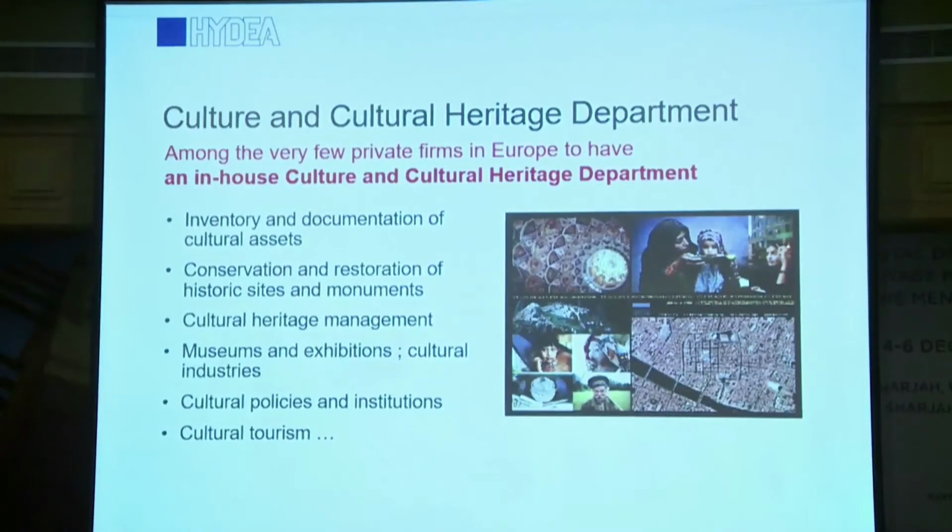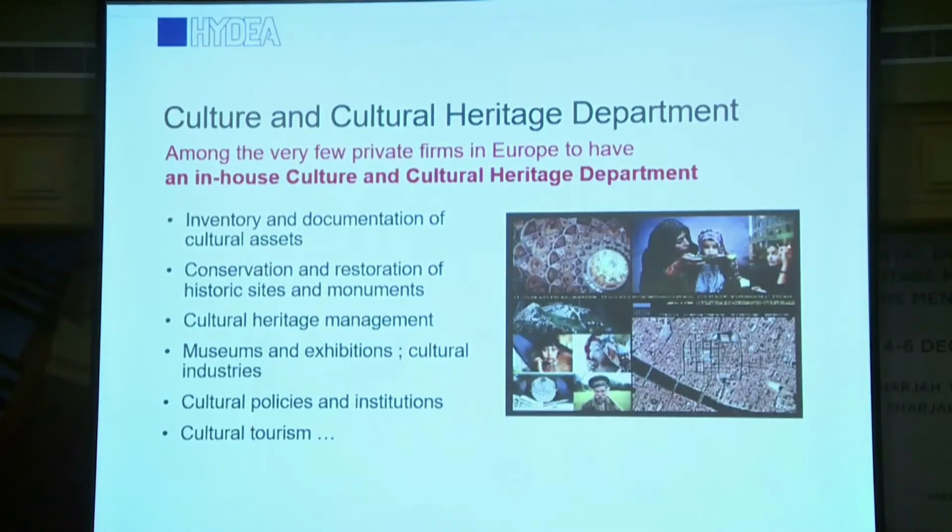My department, which is culture and cultural heritage, has a team of about 10 to 15 people, and hundreds of experts associated with us, depending on the projects where the expertise is needed. And as you can see, we work with inventories, conservation, restoration, management, exhibition, museums, cultural policies, and institutions, and we work at different levels.